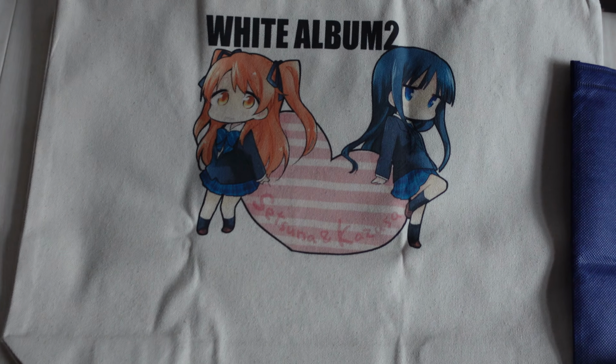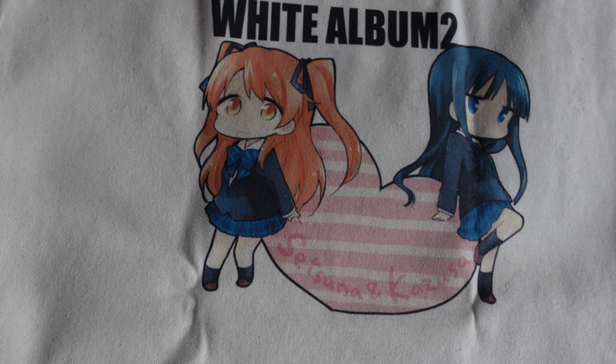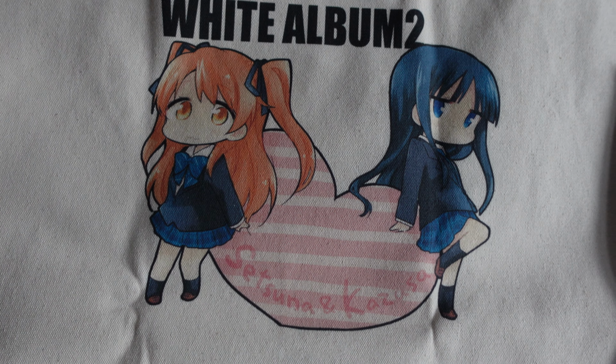This one is a fan-made one. Really, really adorable canvas bag, which was made by a fan. They sold it at Comiket and also sold it online. And it is so cute. Setsuna and Kazusa.